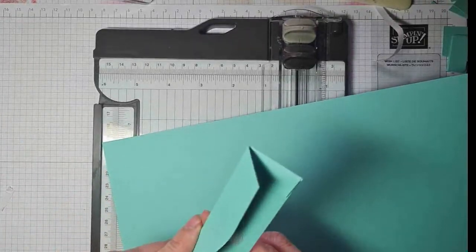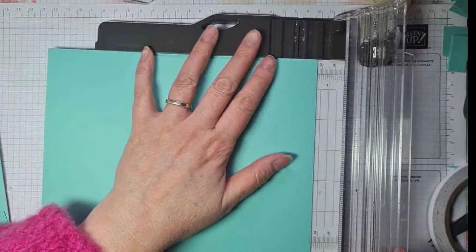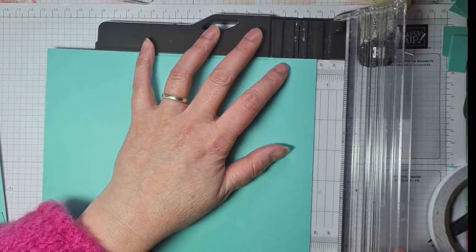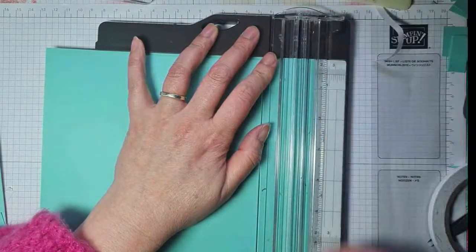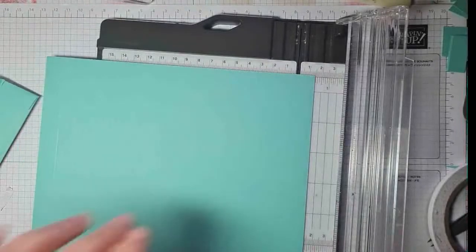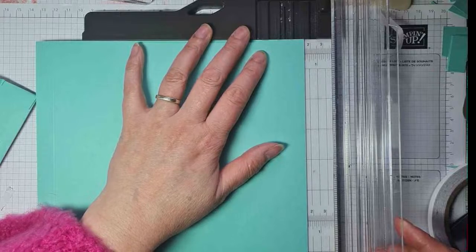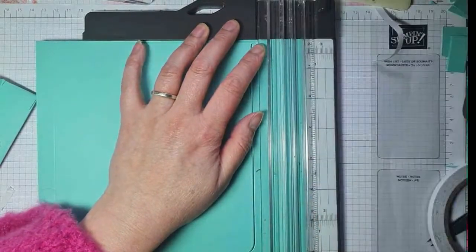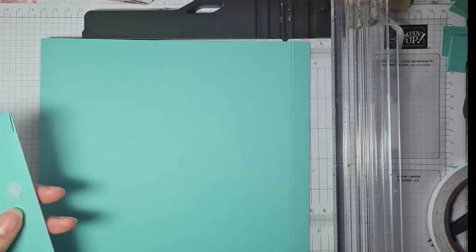So, I'm going to score at 1.5 down both edges. So this is for an A4, is that correct? Yeah, A4 size cardstock. It's going to be slightly different for you guys using 8.5 by 11, but I'm sorry, I'm not adjusting for that at the moment. This is just more to do with the process of designing this.